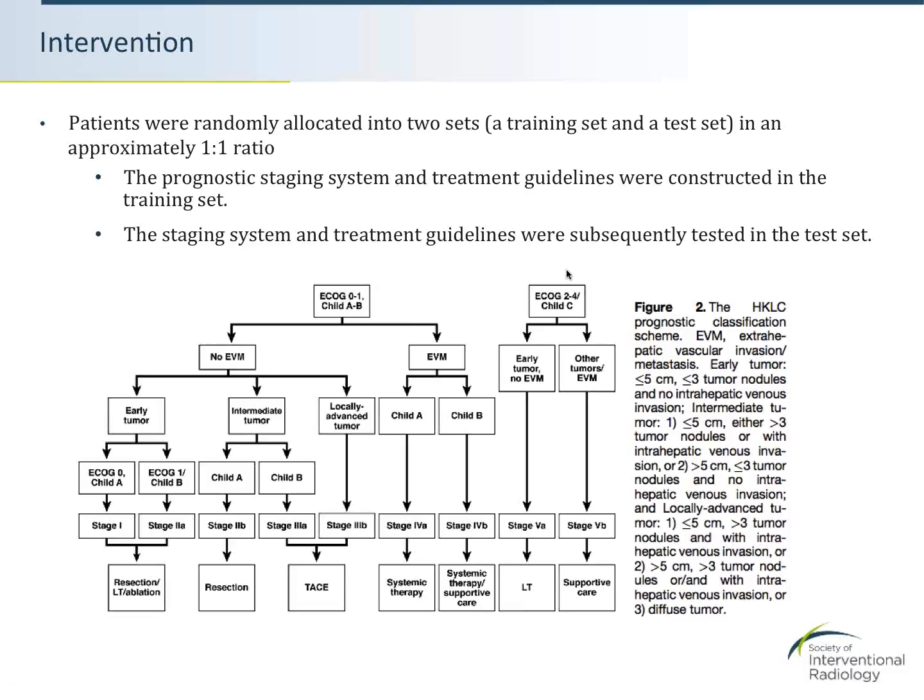And basically what they were looking to do here is identify those intermediate or slightly advanced patients that were receiving non-curative therapies, and see if that subset of patients received more curative therapies, whether they could get a better overall survival time. So once they collected and created the guidelines and the outcomes for the training set, they then tested those guidelines on the other test set.